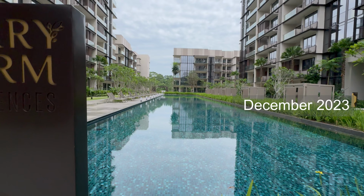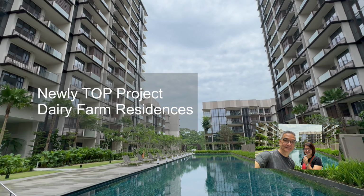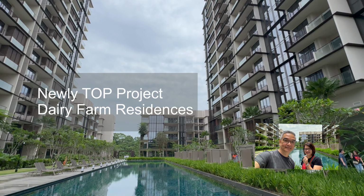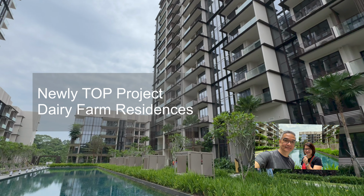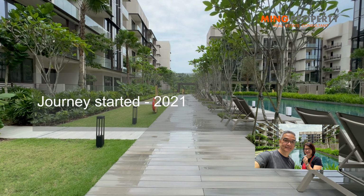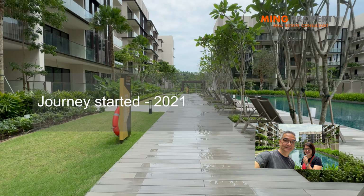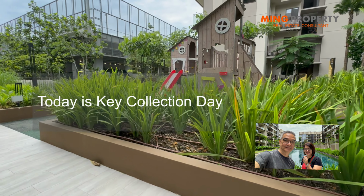It is now December 2023. This is a newly T.O.P project in Singapore. The journey started way back in year 2021. After considering various key decision factors, our clients decided to own a piece of property here. And finally, the day has come for them to collect the keys to their new home.